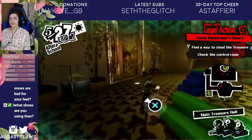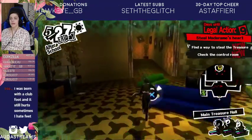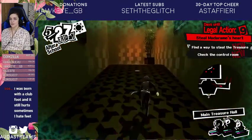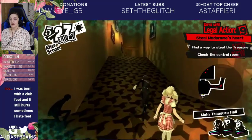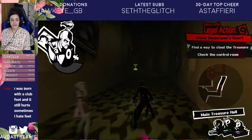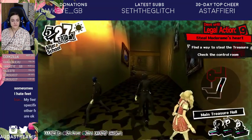So the shoes I'm going to be getting for dancing are technically the Reebok Hayasu, H-A-Y-A-S-U. And they're specifically made for dancing.